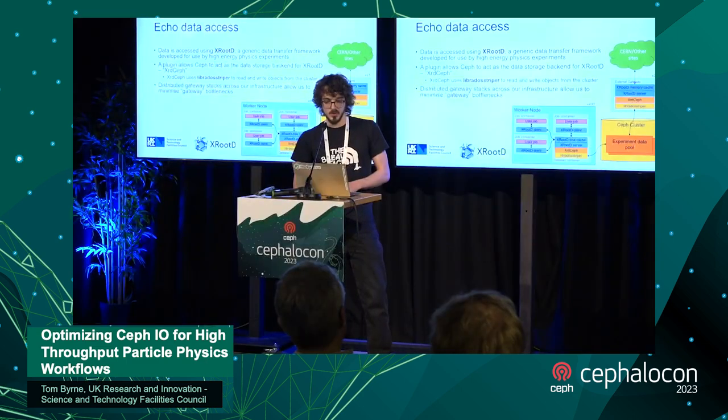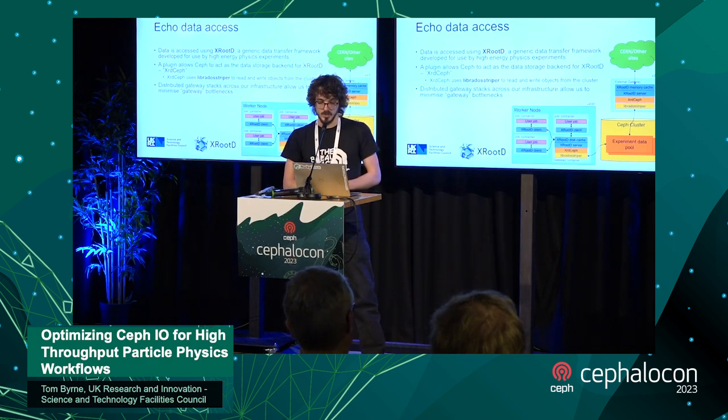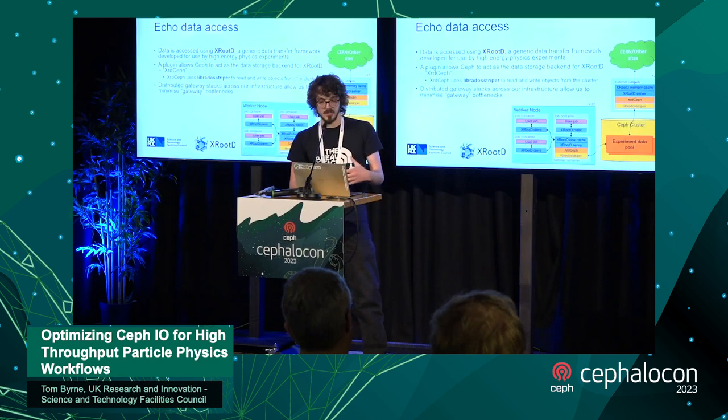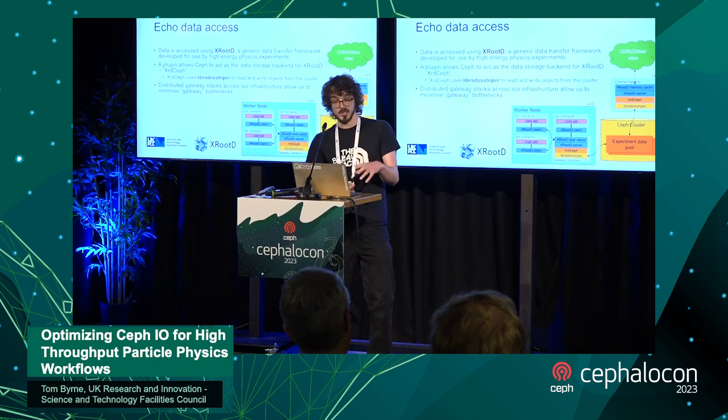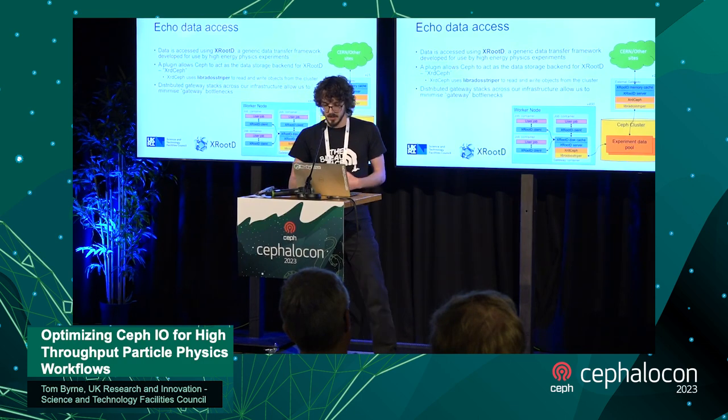In addition to this, in order to remove a lot of the gateway bottlenecks that you have when you have a gateway, we try and run as many of the gateway stacks in places in our infrastructure as possible, so that the external gateways are simply dealing with traffic coming in from external places. All of our analysis traffic is actually the worker node talking directly to the Ceph cluster, which works fairly well in practice.